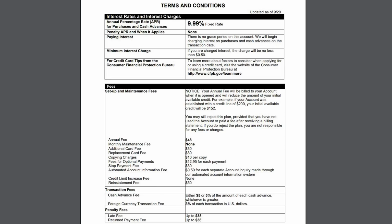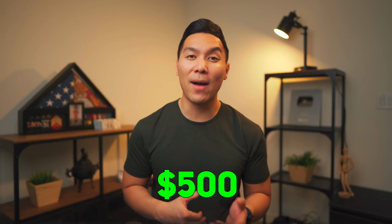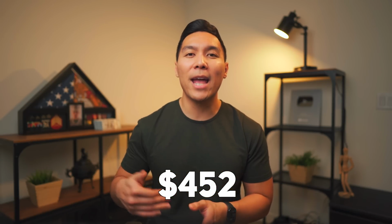fees. Because when you attempt to go onto their website, it doesn't show you anything besides that anyone can get approved. But if you were to look at the terms and conditions, there is an annual fee of $48. So if you were to initially deposit $500, your credit limit will show only $452 since the annual fee is automatically deducted. It's not the best choice for secure cards, but if you are struggling to get lines of credit, this will probably be the easiest route.